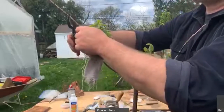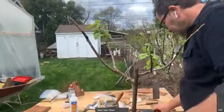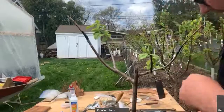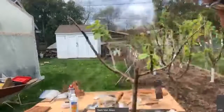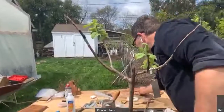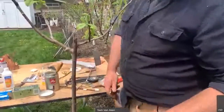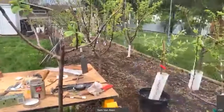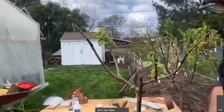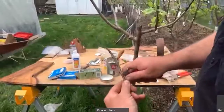And there's a lot of buds clustered there, so I'll just do that. So again, if it's a variety that I want to make sure that I don't lose. That is neat. There it is. What I'll do is I'll do the whip graft, but then I'll also come in and do a bud graft below it.